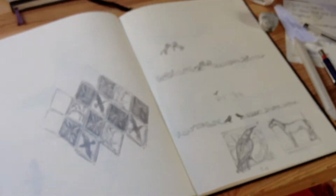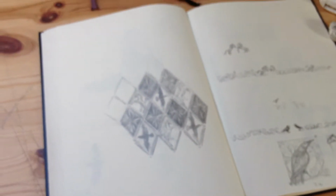That's my sketchbook. This is where I do my painting work. I'll show you the view out the window. Let's see if you can see that. That's out of the window.